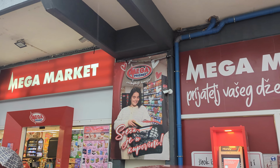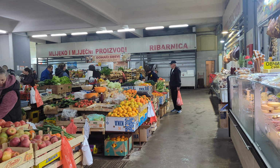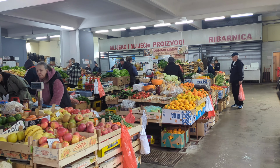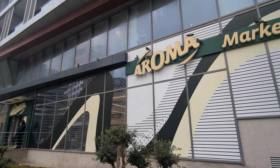For groceries, our total expense for the month came to $658.24. We had a few supermarkets nearby, but we mainly relied on Mega Market and the local farmers market for most of our shopping. We also picked up a few things at Aroma.